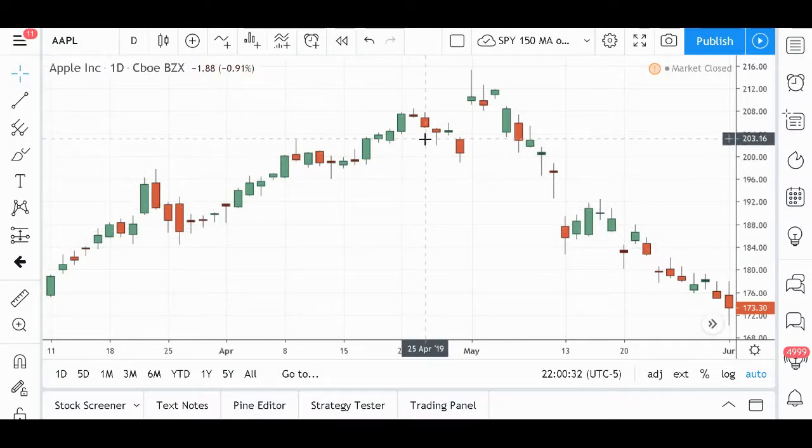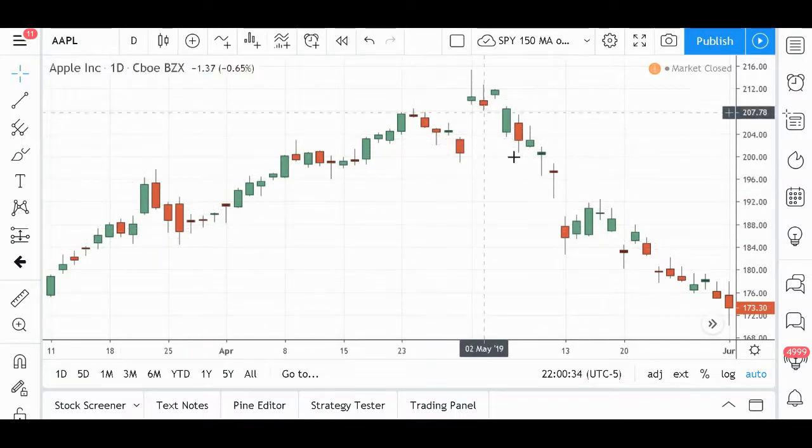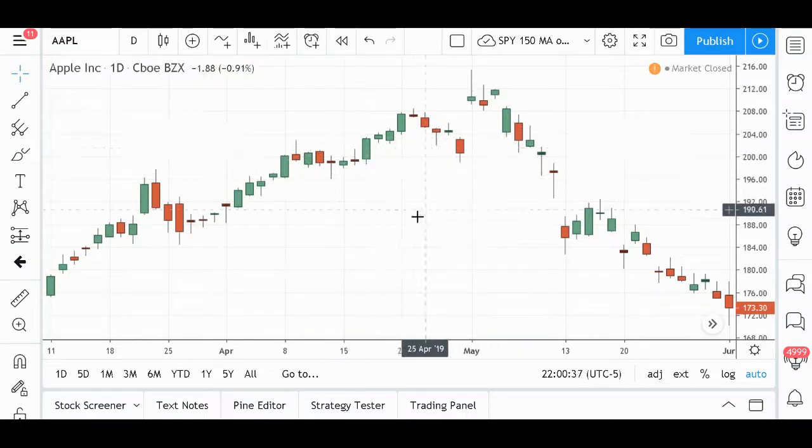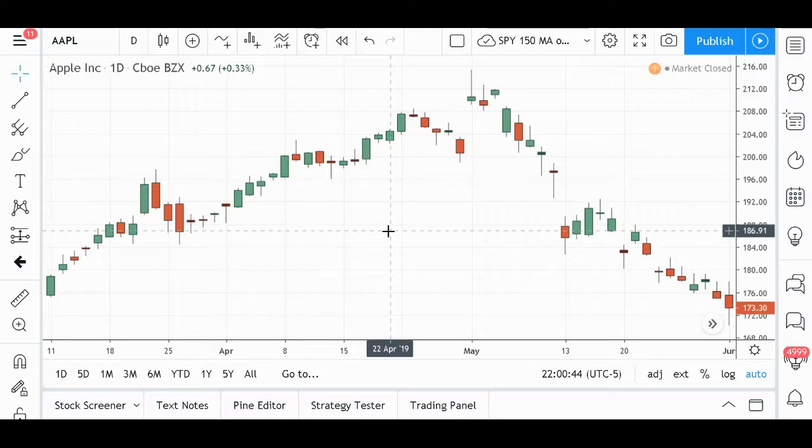The move is always going to get exhausted at some point, and this could be a pattern to let you know that could be in progress. Always use small position sizes. Always respect your stop losses if you're using stop losses, and stay safe, all right?